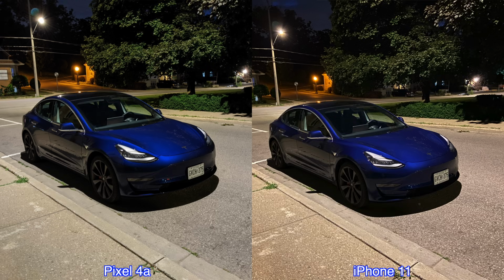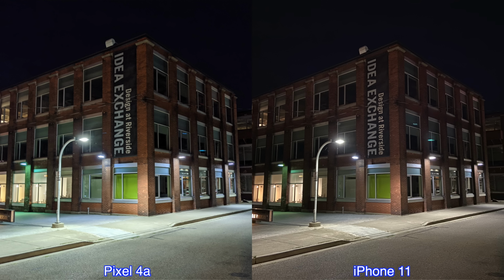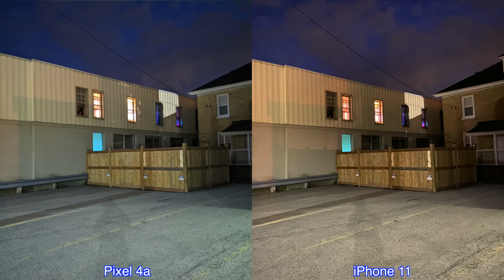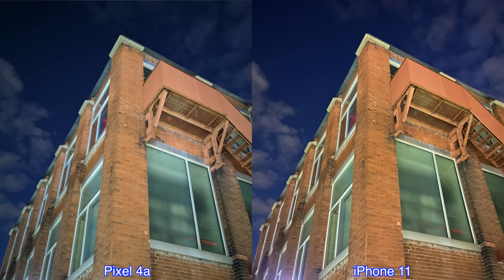Now, looking at these pictures, most pictures taken by the iPhone 11 do seem to have warmer tones, because most of them are more towards yellow, so they have like a yellowish tint, where the pictures taken by the Pixel 4a have more of a bluish tint, so they're using cooler tones on the Pixel 4a. And I think it comes down to your personal preference.